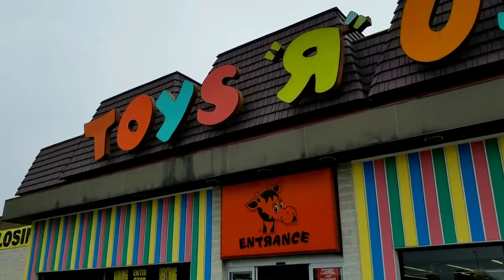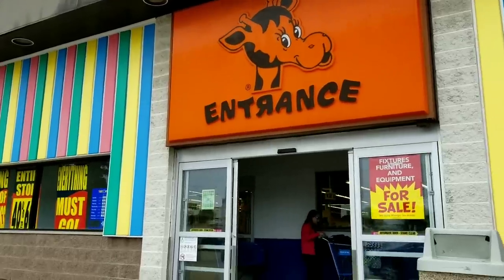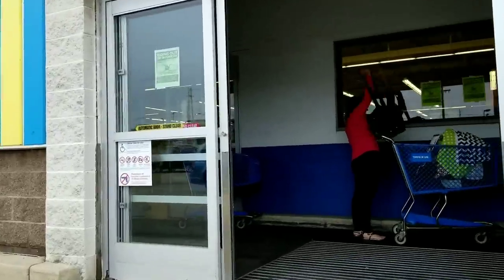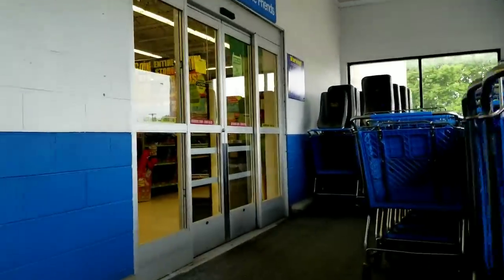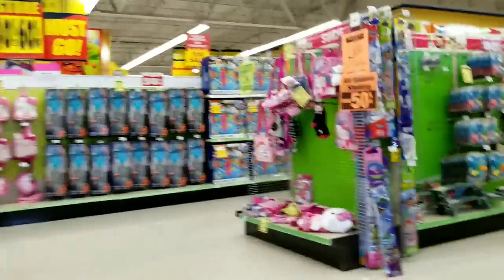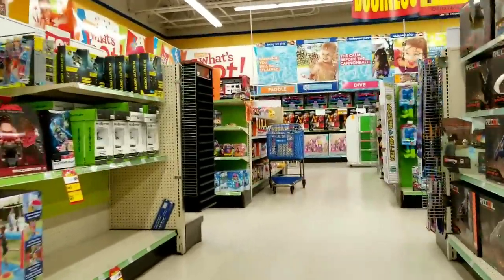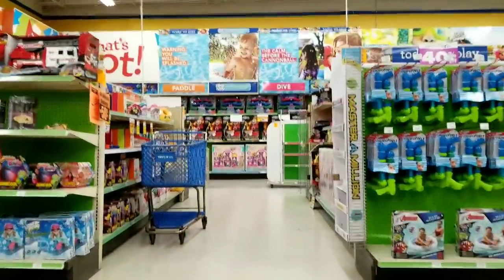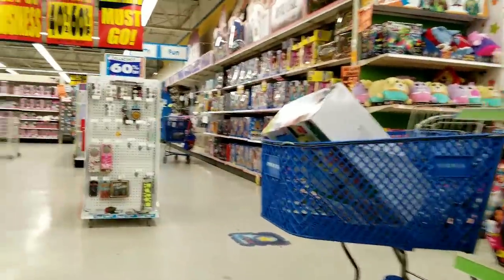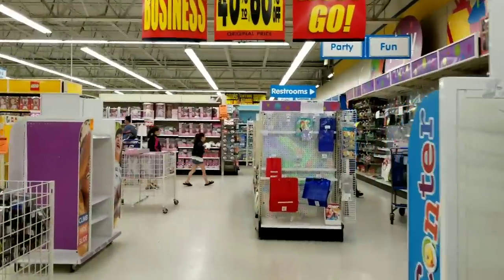Look at how old this one is, guys. Look at this. Look at that old sign above the entrance there. $5 for hand baskets. I already got a couple. Wow, they still got a lot of stuff in here. Yeah, there's no way this is on its final days.